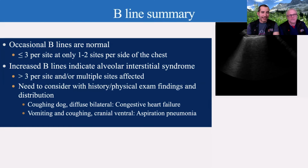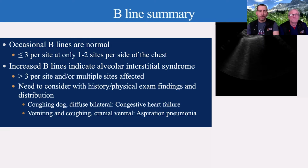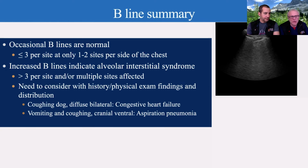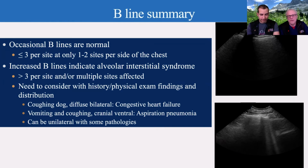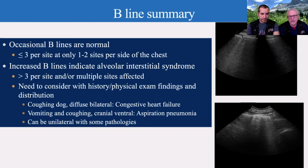Yep, that's right. And then if you have a patient coming in vomiting, coughing, with a cranial-ventral distribution of those B-lines, you're going to be thinking aspiration pneumonia. Absolutely. And it can often, as we said, be unilateral in some pathologies. For example, hit-by-car patients, you may have one side affected more than the other. So keep that in mind as well.